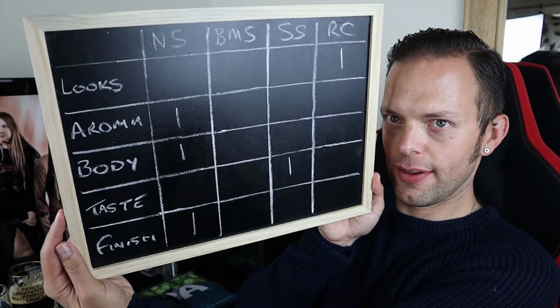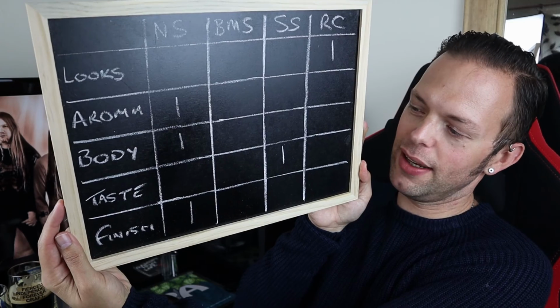is Norse Star. The point goes to Norse Star for the finish, because it's easily the longest, it's the most intense, you've got a little bit of everything that I enjoy on the flavour front. It's wonderful. It really is. And that kind of sums up the whole challenge that we've done here.